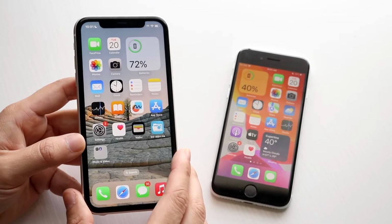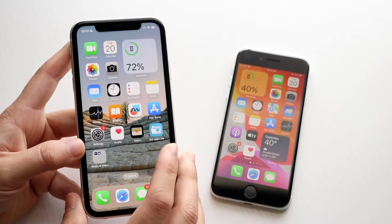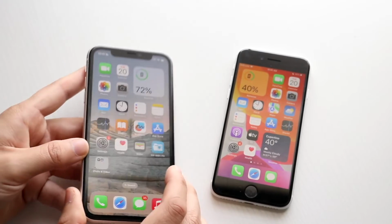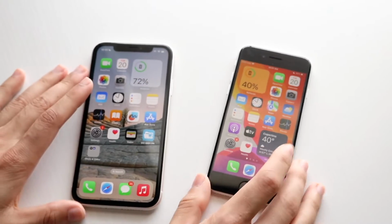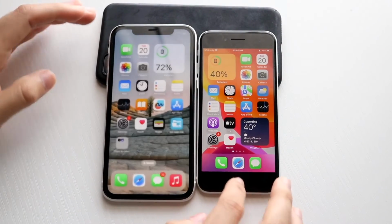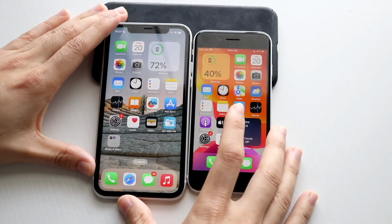Now let's go into the speed comparison. The iPhone 11 and the iPhone SE2 both have that Apple A13 Bionic chip inside. The iPhone 11 has 4 gigabytes of RAM. The iPhone SE2 has 3 gigabytes of RAM. So let's see which one is the faster phone between both of these. Okay, there we go. Let's clear the apps in the background, and they are all cleared out. So let us get into it.